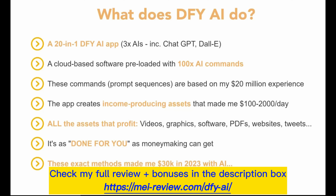I'll give you a demo in a second of a software that I actually created with ChatGPT that made me over $6,000, and it only took me a few minutes to do. I'll show you how we can do that with Done For You AI. And guys, this is just one of dozens of different assets that we can create with this. There is nothing like this on the planet.